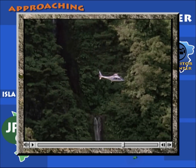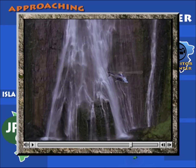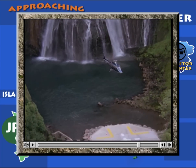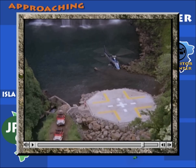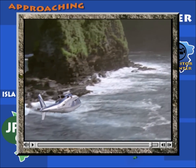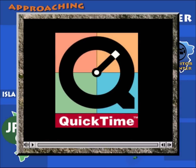And for those of you that arrive by air, our heliport is located at the foot of a 360-foot-high waterfall. Our heliport offers the fastest way to visit Jurassic Park. Arrive in style from nearby Costa Rica and take advantage of our Pterosaur's Eye View tour of the park's spectacular coastline.